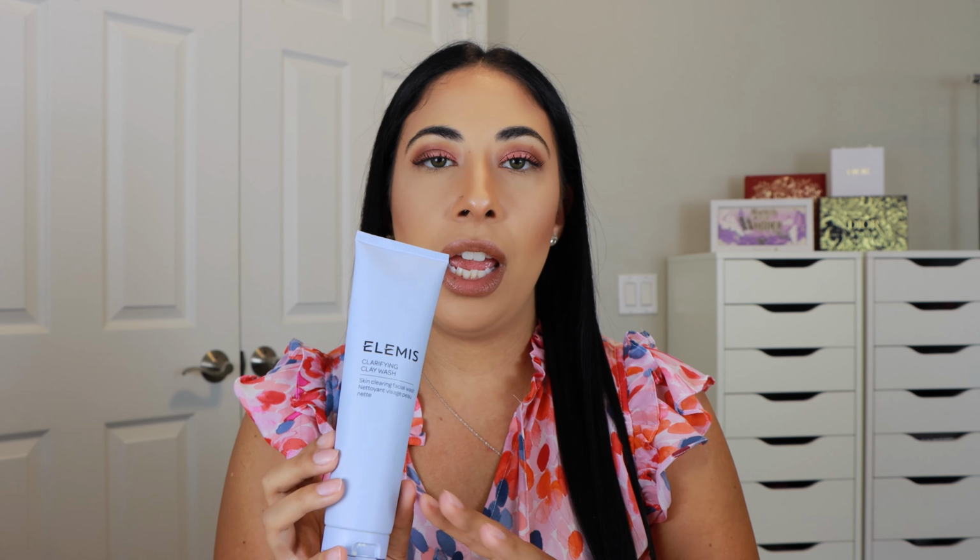Typically with clay cleansers, they can feel really drying on the skin. You rinse it off and your skin kind of just feels like you got a facelift. Not the case with this one. It is so good. I love it. If you have preteens that are in sports or teenagers even, that would be a great cleanser to get them to just really deep clean their pores and help prevent any acne.